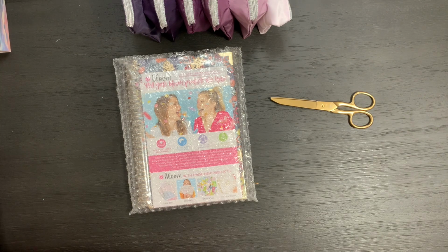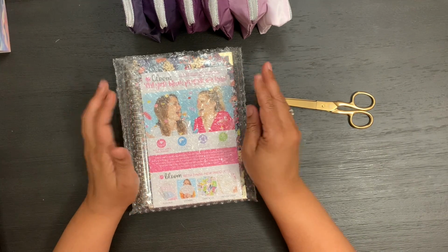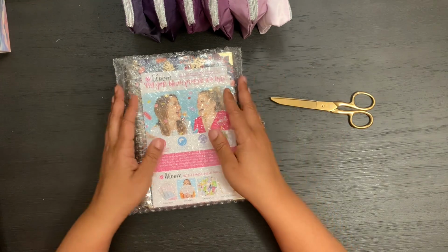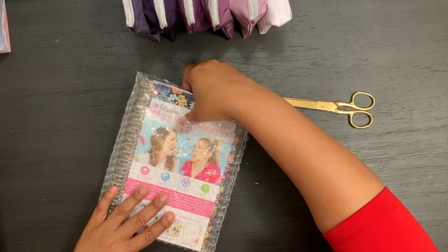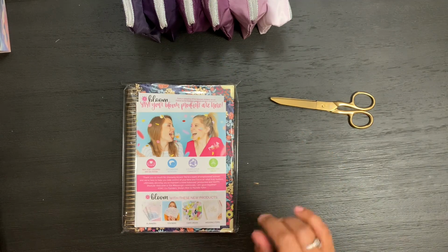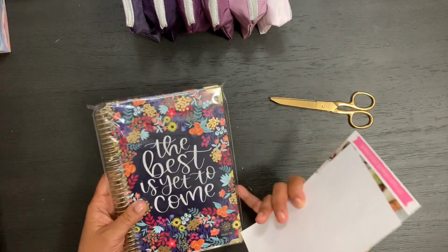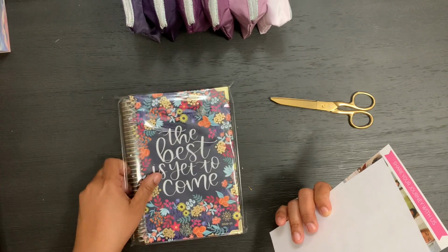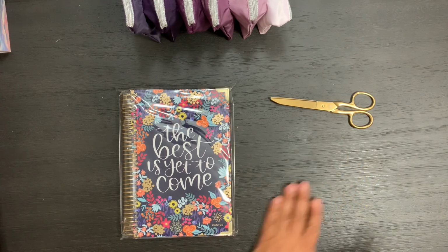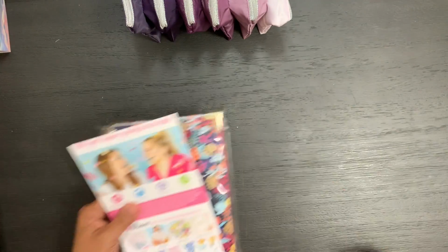So they had a couple of options. I should have read before I ordered because the soft bound planners came with stickers, but the hardbound ones didn't. And I got a hardbound planner because I'm biased and I like hardbound planners better. So we are going to take a look at this Bloom Daily Planners academic planner. Now I will say it's a lot smaller than I thought it was going to be. It's more like the size of the Ashley Shelley kind of petite planner that she has.